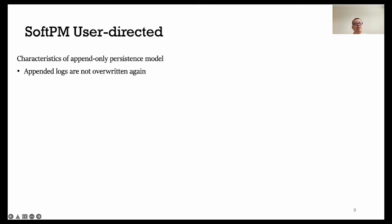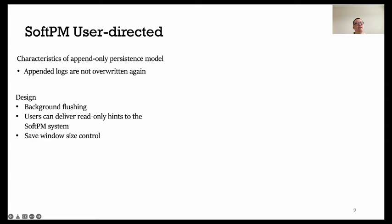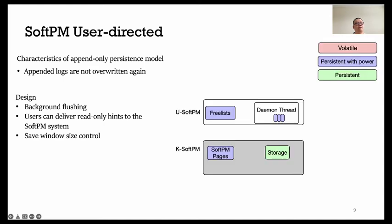The second scheme is the user-directed one, which is designed for append-only persistency. What we find is that the appended log will not be overwritten again in the append-only persistency model. So in this case, we design the background flushing, and the user can deliver the read-only hints to the SoftPM system to help this background flushing. Because the SoftPM size will constantly grow when they append the log, we have the save window size control to make sure the total save region is smaller than the save window.